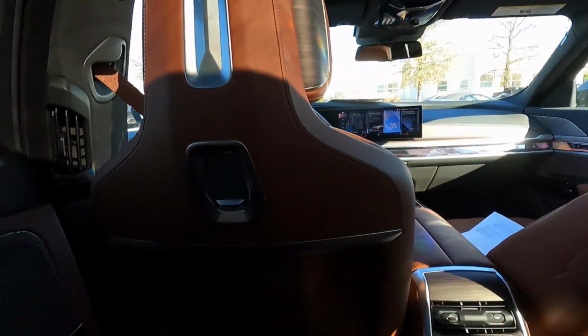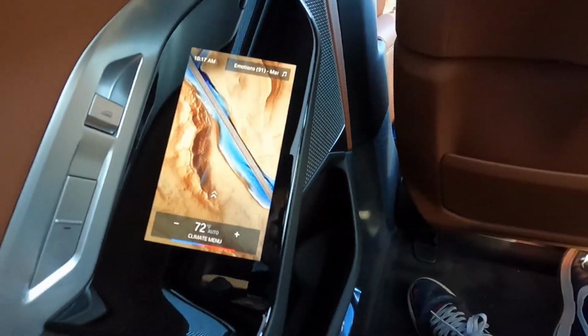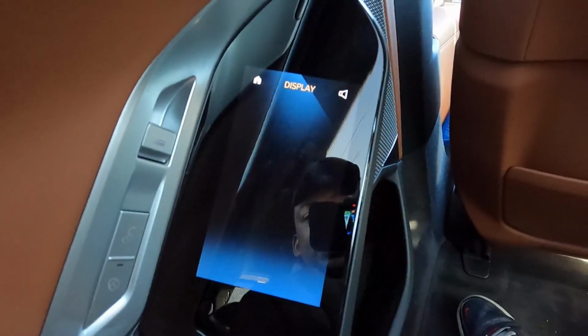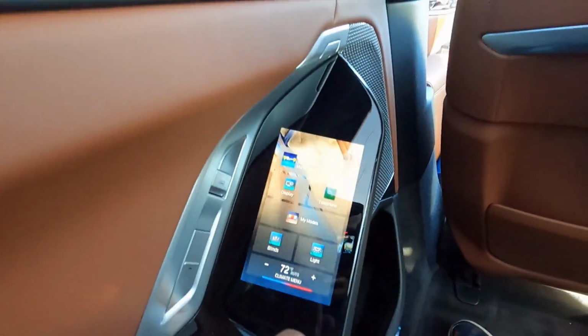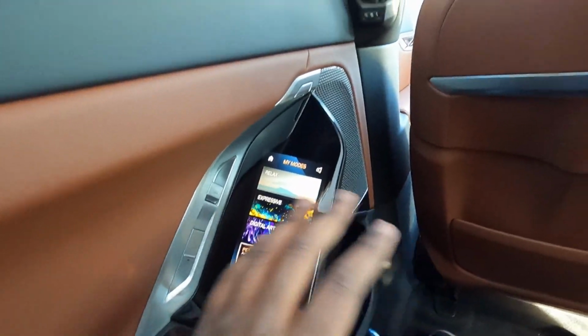Now speaking of amenities back here, of course you do get 2 little tablets on each side right there. So I can basically control the climate. It is a 4-zone climate control. You got your display controls for brightness, telephone. You got my modes right there, so you can customize basically how the ambiance is in the back seats.